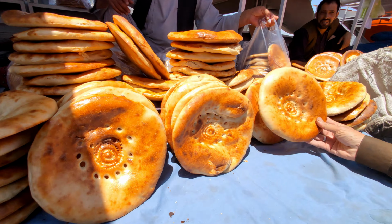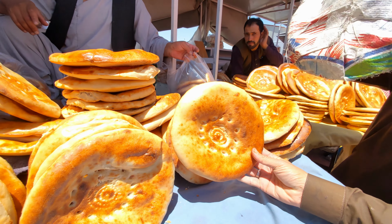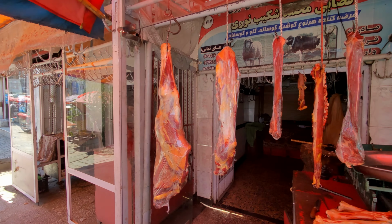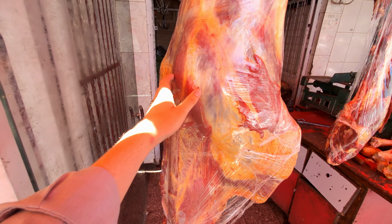So, man, look at these awesome fresh breads. The color on these is incredible, just so golden. Wow, man, look at this fresh meat. Got a whole side of a cow there. That looks incredible.